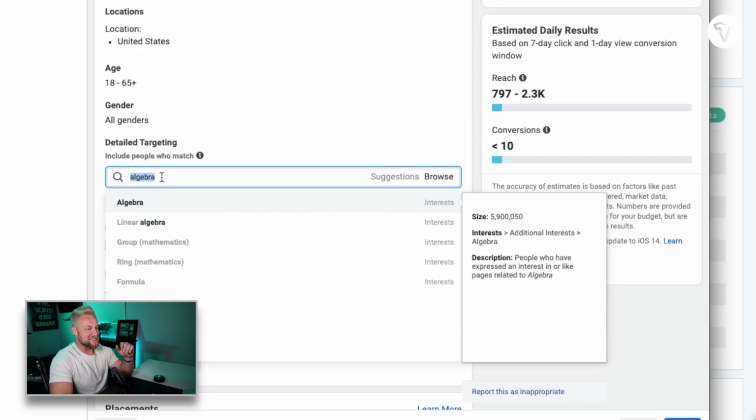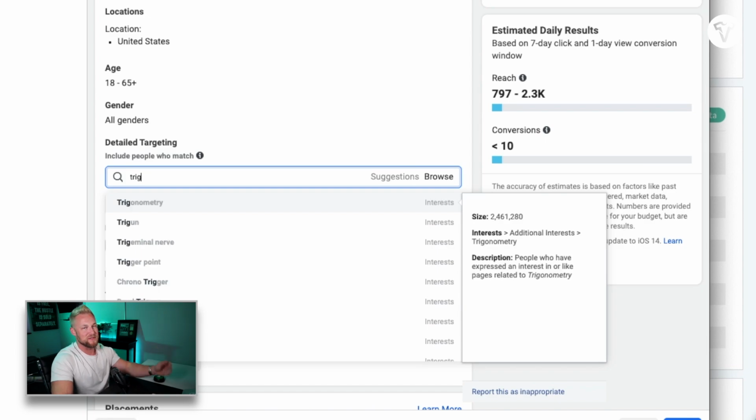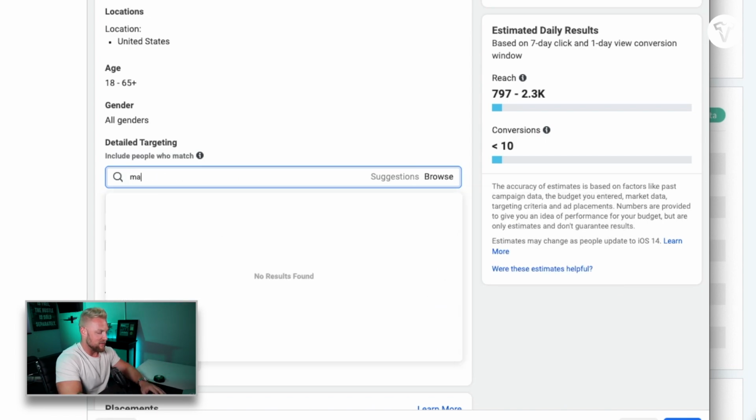if you have an interest in algebra, the way Facebook ads or Facebook interests work is whatever you like, what you comment on, whatever you're sharing to your friends, that's how you get put into an interest. So if you're commenting, sharing about algebra, there's a good chance you like algebra quite a bit. Let's even go further, like trigonometry. There's an interest for trigonometry. I mean, come on, guys. That's pretty simple.